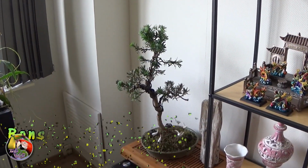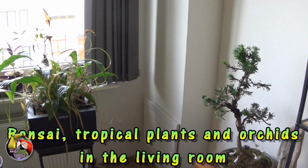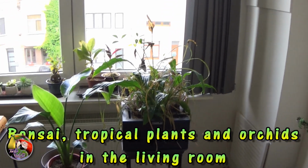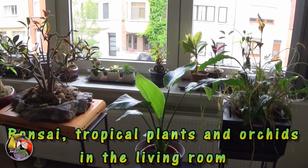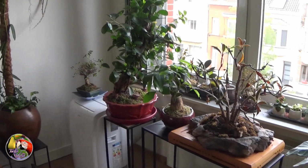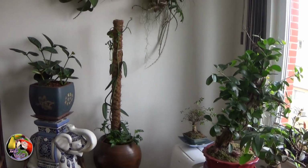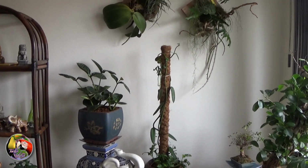On the north side of my apartment, near the window, I've got some bonsai, some tropical plants, mainly ficus, some climbers, like different philodendron and monstera species, and a few mounted orchids hanging on the wall. Again, how I created these mounts, I'll show you in an upcoming video.